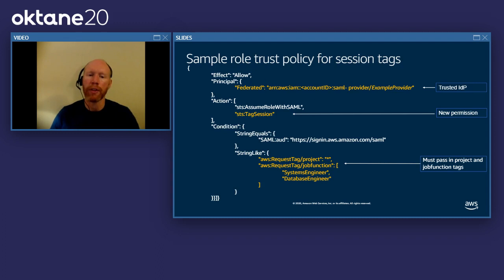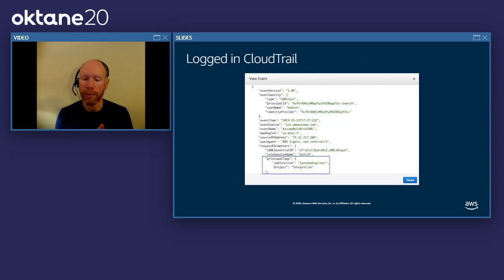And then this is what the trust policy would look like for the particular SAML assertion and identity provider that you're creating. So you're allowing a particular SAML identity provider to be able to tag a session, and you're saying that these are the strings that they must send through. So if you have some particular strings or values that you always want passed through from your SAML assertion, you can say that they must pass in these particular ones for the SAML assertion to be successful.